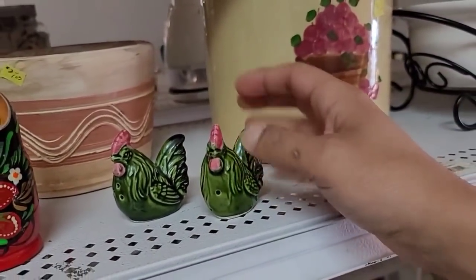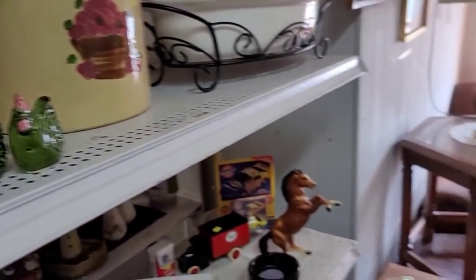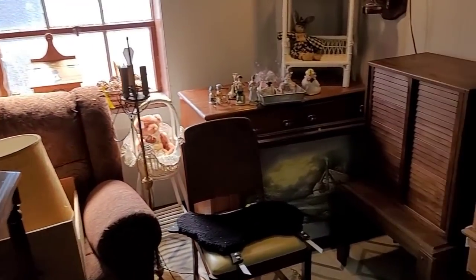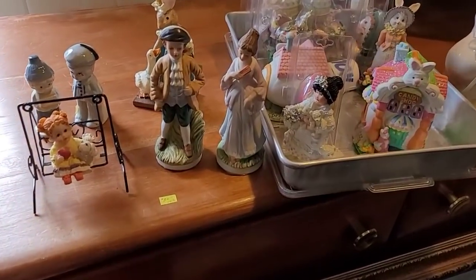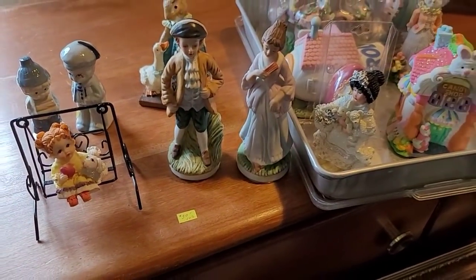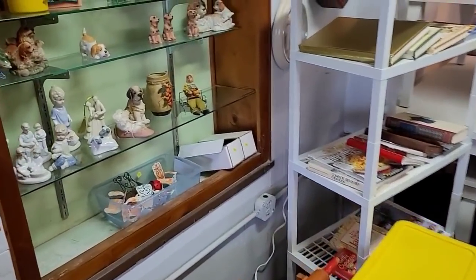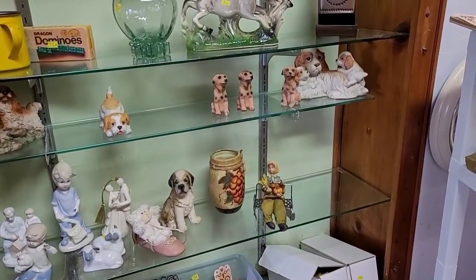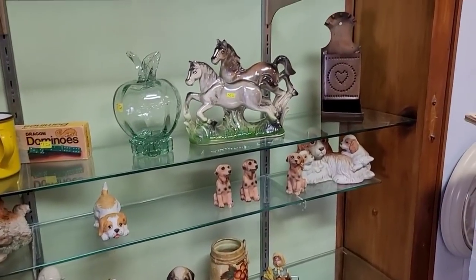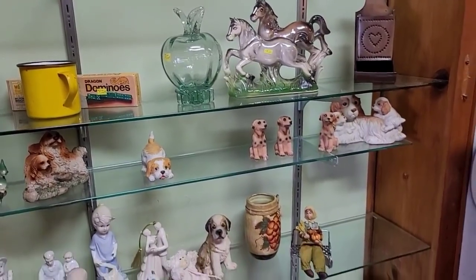And I did see these roosters. They were reading a little too new. I think they were cute, especially in a Christmas display, but just wasn't feeling it, folks. Again, it didn't have that wow factor. And those very well could have been Lefton, the roosters. And I always check out the figurines. I'm a sucker for a good figurine, truth be told. That horse one was interesting. It just didn't really, again, no wow.